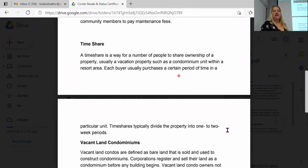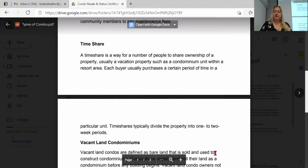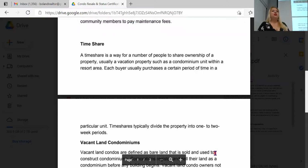Timeshare. So we don't see this that often. Maybe you guys can let me know if you've dealt with a lot of timeshares, but usually you're going to sell it and there'll be a few owners and they're going to take certain weeks to go and visit this timeshare, right? So they own it with a number of people and they're sharing the time in the property. That's basically it at the end of the day.